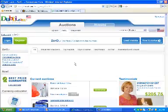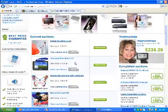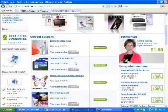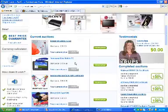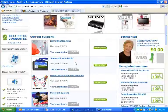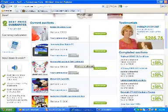So, as I scroll down the page here, you're going to see two sides. On the middle column, you'll see the current auctions, and over on the far column, you'll see the completed auctions, and that should come up on your screen in a moment. So let me have a look here. What do we have? On the top, the very top one. Now, what on earth is that?